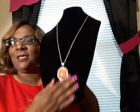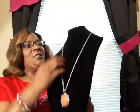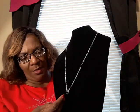This next bracelet is an orange bracelet. This is a nice long one on a silver chain. This is a hammered out piece that has your silver hammered out designs around this orange stone.